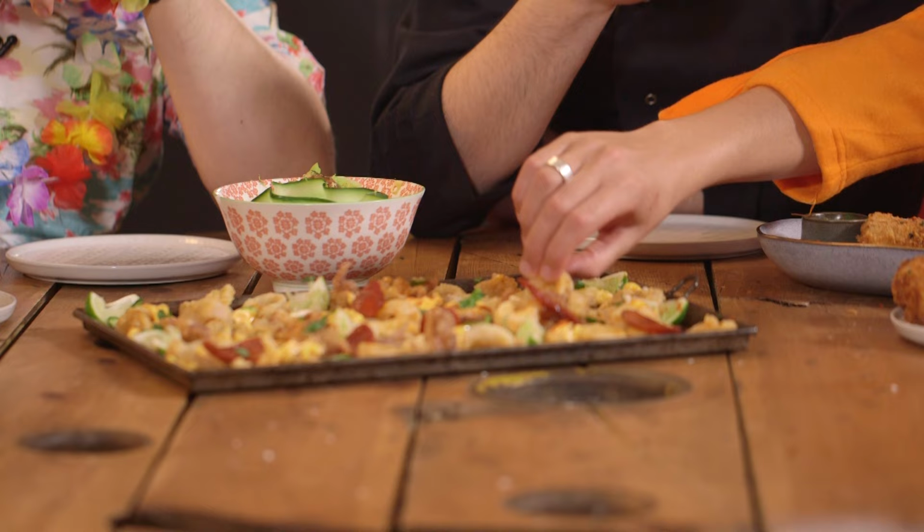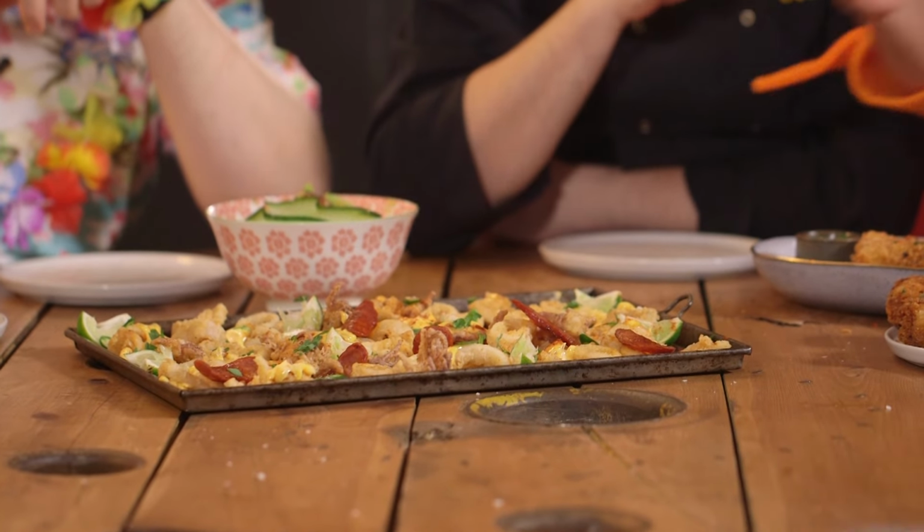Oh, that is good calamari. There is nothing worse than chewy calamari, and that is delicious. It's just cooked, but the flour is crispy on the outside, it's well seasoned. The chorizo, the lime, it's simply delicious. That mayo is quality, mate. That's fantastic. I love this.